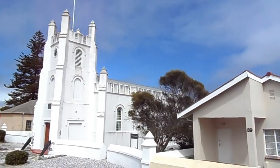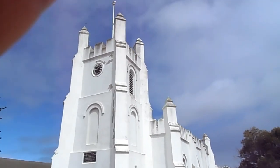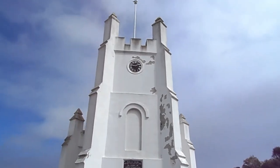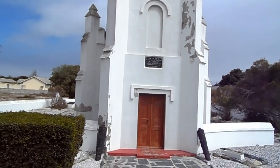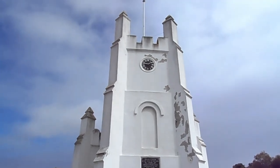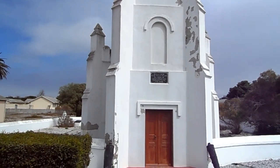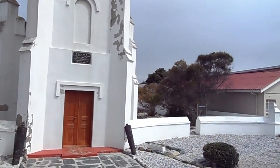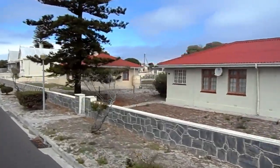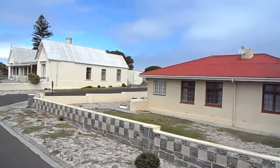Now coming up on your right, the Garrison Church, built in 1841. It is one of the oldest buildings still in use. If you look on top of the church, you will see there is a flag pole. It was a tradition that whenever a child was born here, they would hoist a flag. Boy, a blue flag; girl, a pink flag. And then the island also had its biggest population. You had about 3,000 people in the garrison on the island during that year.